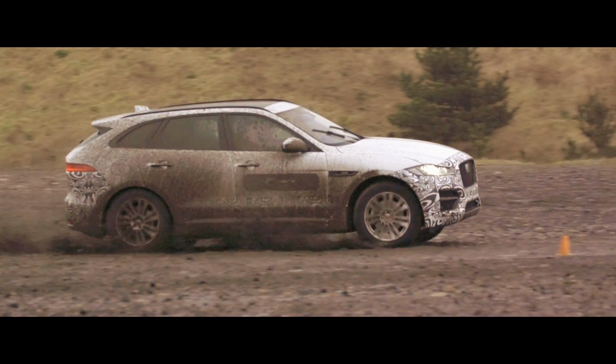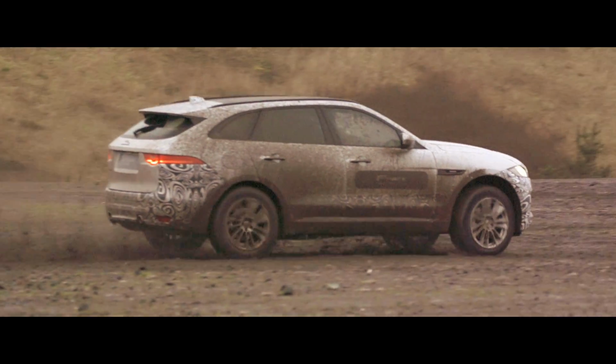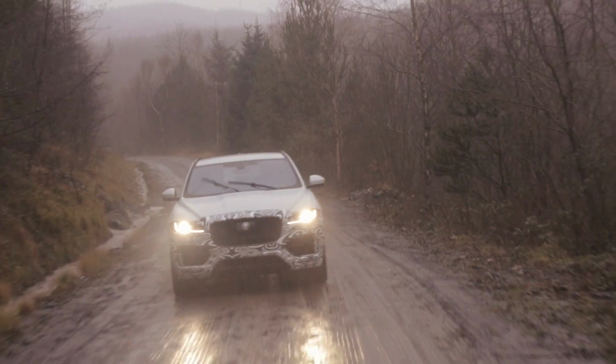I've only driven the F-Pace for a couple of hours today. As I said, it's just a sneak preview before the car's fully ready to be shown off to the press in a couple of months' time. But what I've found is that it's still a lot of fun to drive. It still feels like a Jaguar.